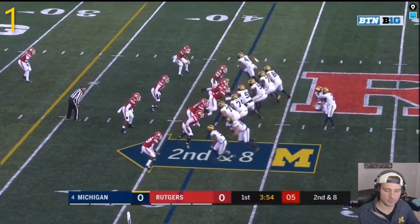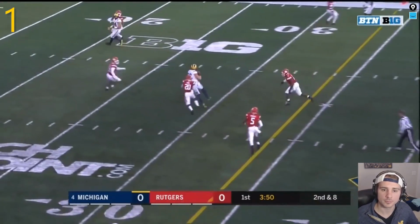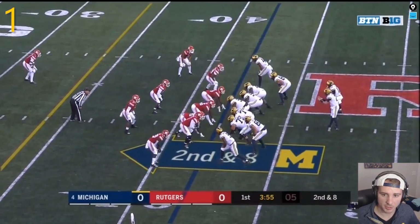Whether to redshirt him will be an interesting decision for Jim Harbaugh to come to in the second half. Well, that's one we'll really be keeping an eye on is Patterson. 16-yard pass to Gentry across the middle here.